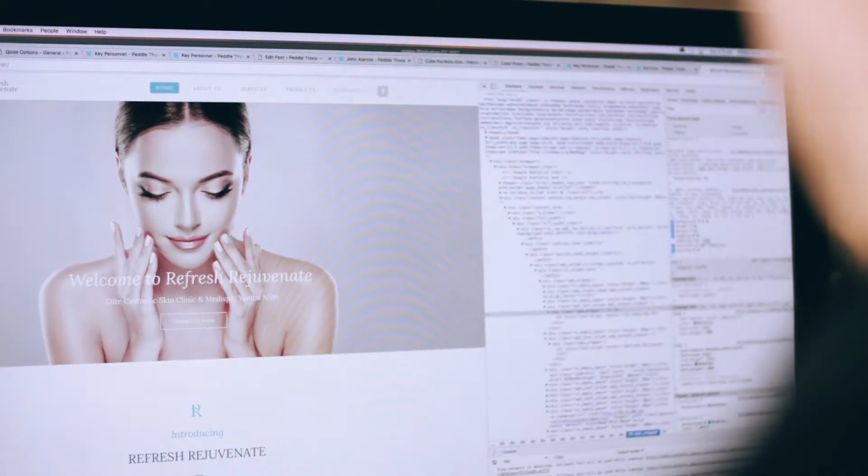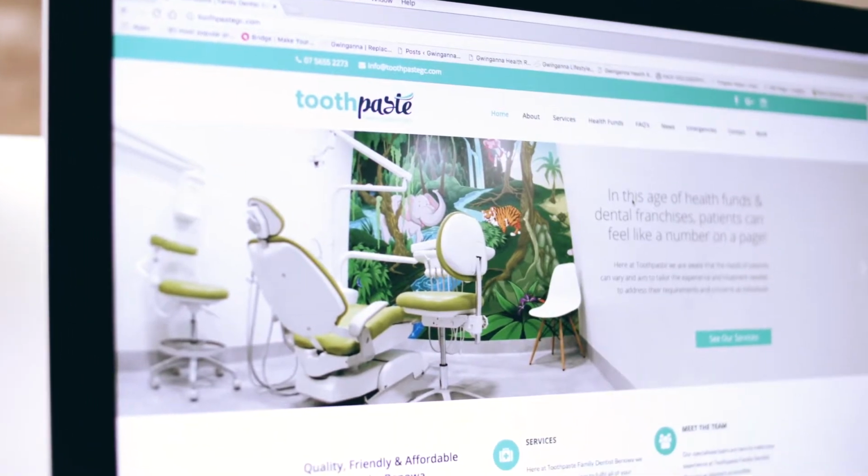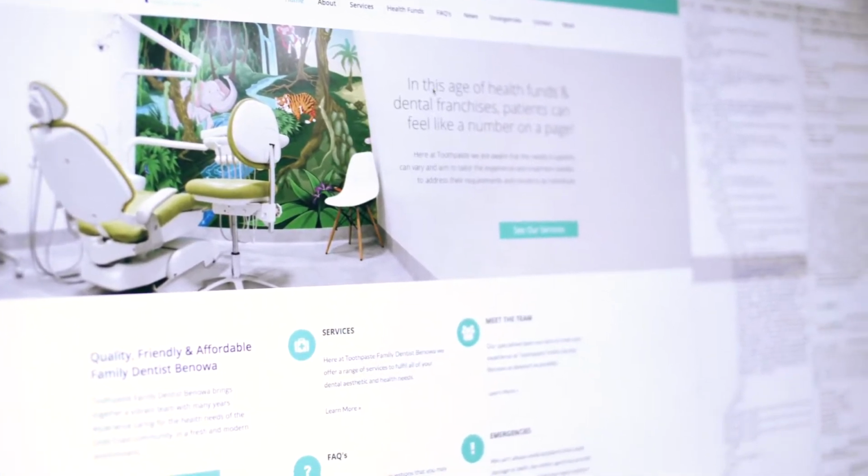So we try and tackle it from more of a marketing angle than just building a website. So it's how do you communicate that message to your clients straight away or your customers straight away? How is their experience on the website? It needs to be engaging and it needs to be user-friendly.